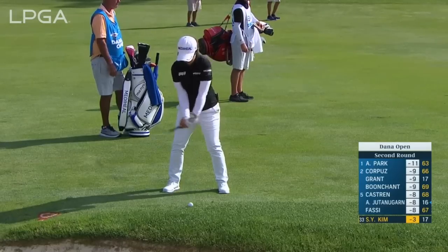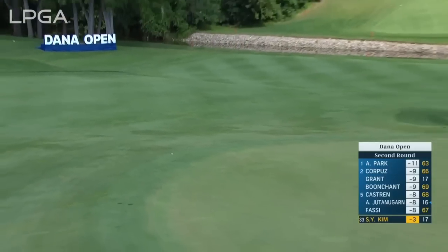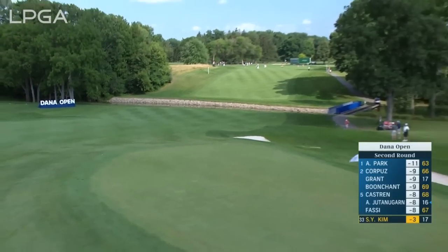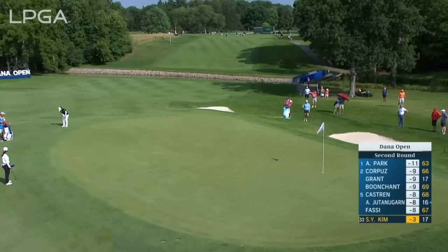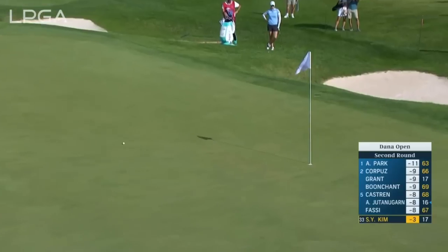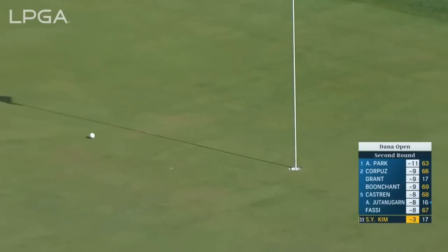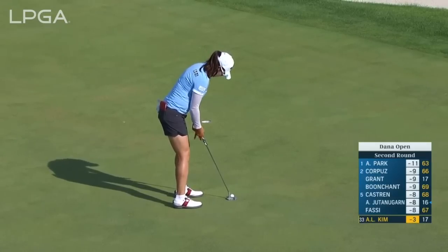Give herself a good look up the gut of the green. A little bit of an awkward stance, you can tell by her being off balance there. Really, what a shot. She's going to be able to have a nice chip, maybe even putt. Kind of up the fall line. Not a lot of break either way on this putt. Relatively straight. Well done. Just a touch of right to left break here.